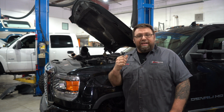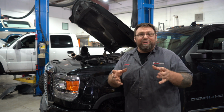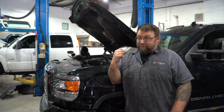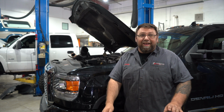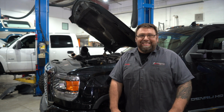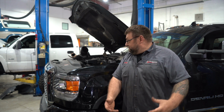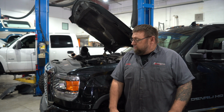Things that I don't like is that they put these covers on it. Those covers hold all the dirt. So this truck being an 18 with 300,000 miles on it, 6 of the 8 injectors were stuck. So again, being my first one, it was a pain in the ass. So that's what I don't like to do. But other than that, an L5P injector job is pretty good.